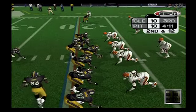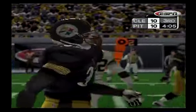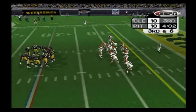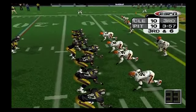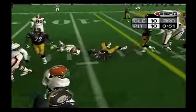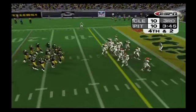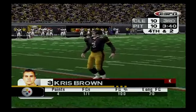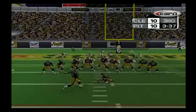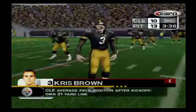The Steelers send a man in motion. Ball to Whitney. Tackled by Rainier. They're down and six for the first. The D shows a 4-3. Running play. Stopped at the 7-yard line. A 24-yard field goal attempt by Brown. It's good. That's his second field goal of the game.